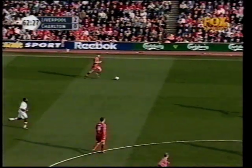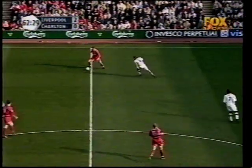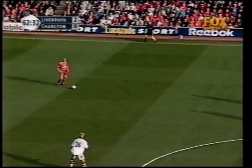Struggling Derby have got an equaliser against Chelsea. Branko Strupar the scorer. Chelsea 1, Derby 1.